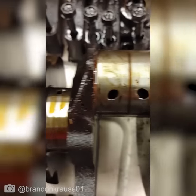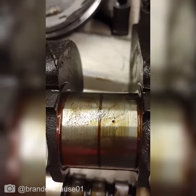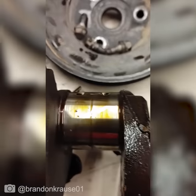This journal's the same size. This one's the same size. This one's the same size.